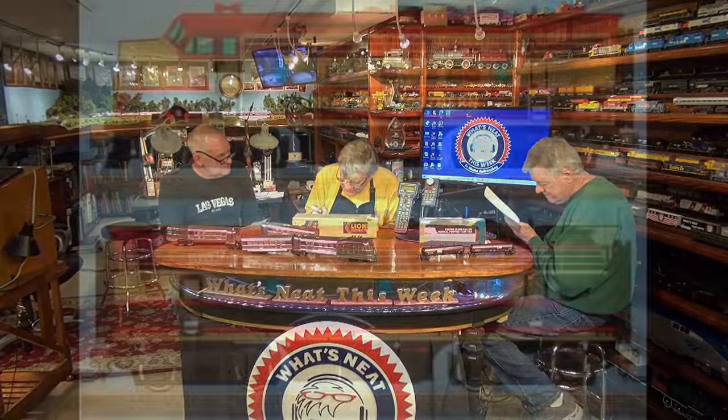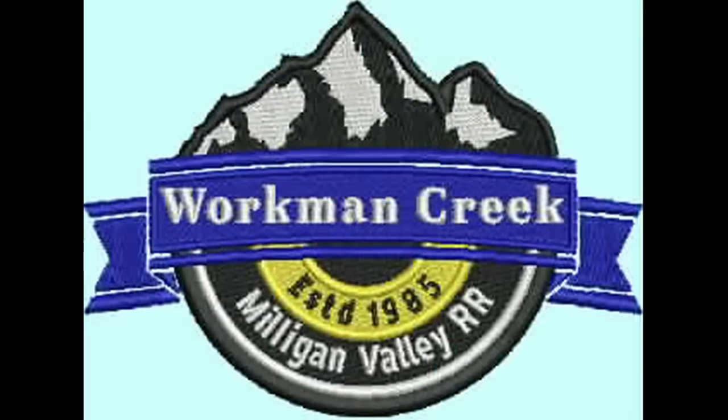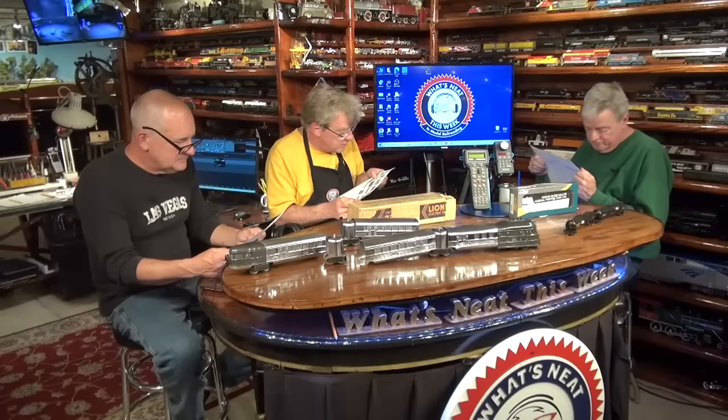We got the Kansas City Southern F7s, A, B, and logos right here. Workman Creek. Yeah, that's what I was just going to say. Michigan Valley Railroad. Okay. So, club. Yeah, and the 47 Cannon logo. I was waiting to see how you got that big cannon there for, I guess, there's a fire department. Cannon, that's cool. Restoration. That's beautiful. So, some really cool ideas here for summertime stuff.